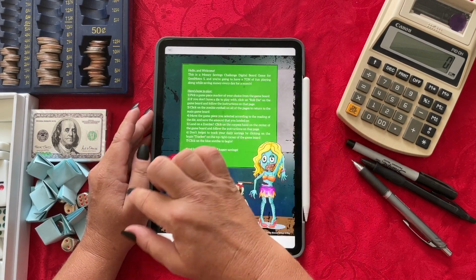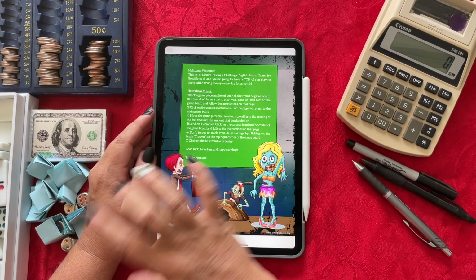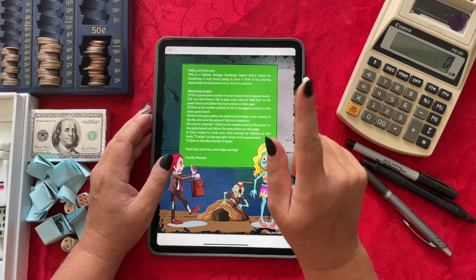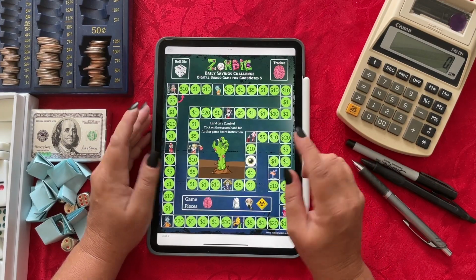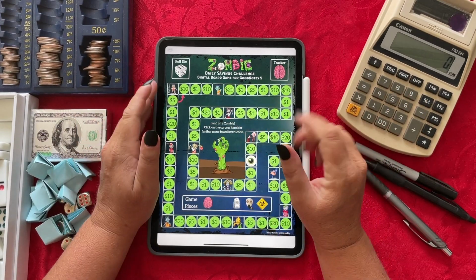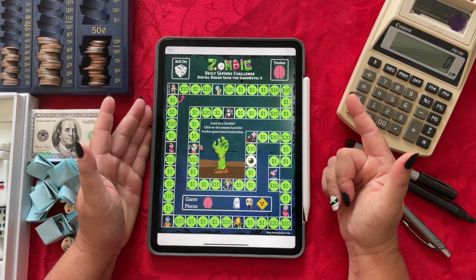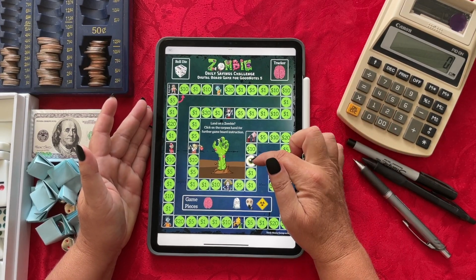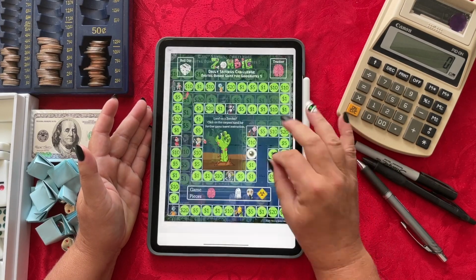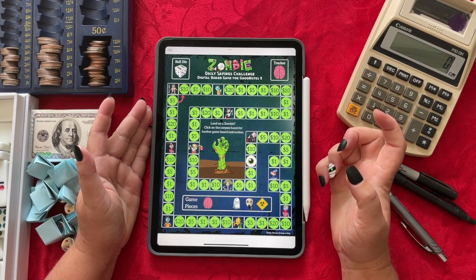So that was the cover sheet. This is the rule page. We don't need to go through this because I actually have a video that explains all of the ins and outs of this board game, so I'll link you up on this screen right here. Anyway, this is the game board right here, and we are currently right here where the little eyeball is. Now I need to roll to figure out where I need to move on this game board.